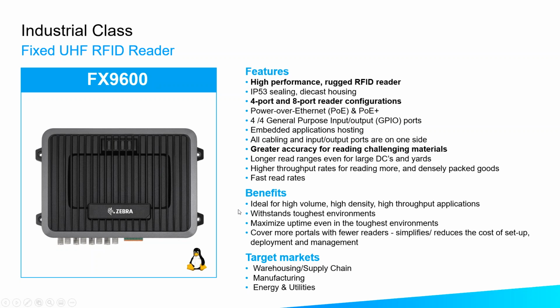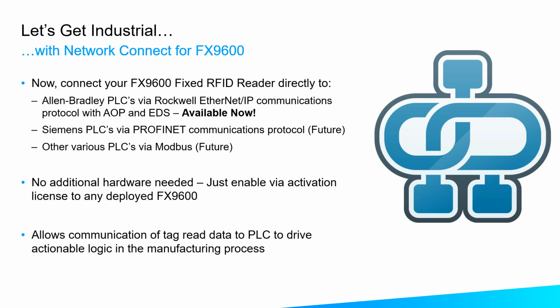So clearly a good one for manufacturing. In terms of one of the firmware enhancements that we did this year, we made the FX9600 available to work with Allen Bradley PLCs via the Rockwell Ethernet IP protocol. Basically, we've made the fixed reader compatible next to the manufacturing line, or line side, with PLC Ethernet cabling, right? So you can now start connecting a Zebra fixed reader in this way.